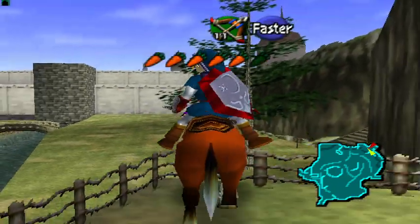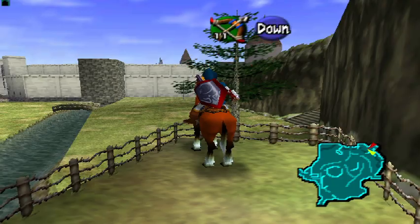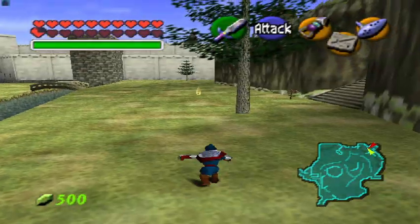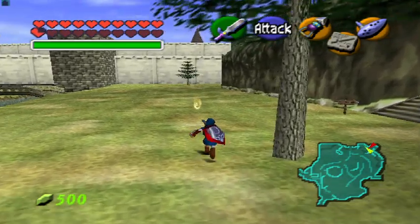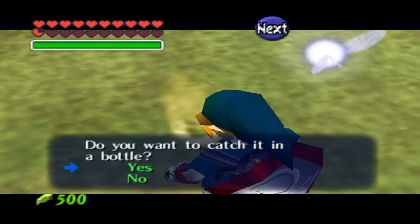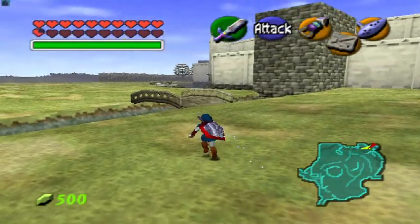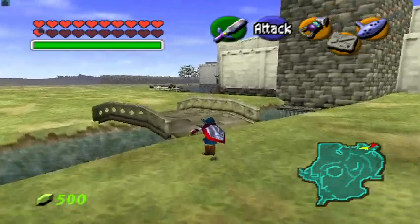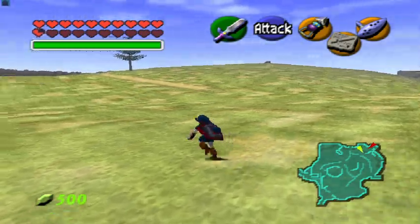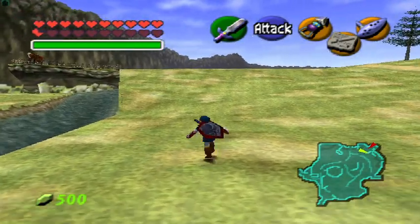There we go! Oh! We did it! Alright, put you in a bottle. Yes. Okay. Alright. So, we'll continue with the big Poe hunt. Then we could move on to endgame.